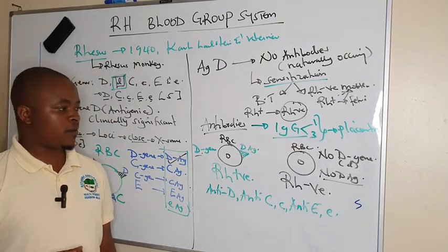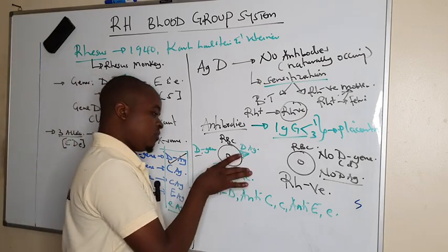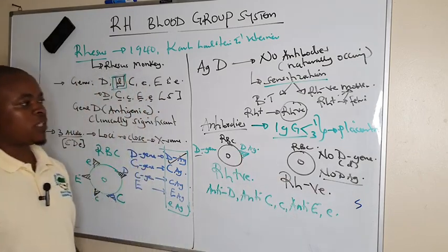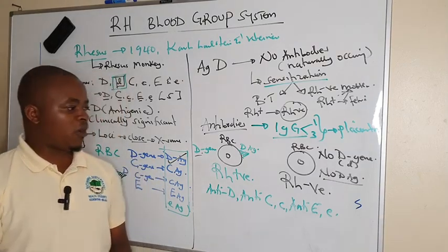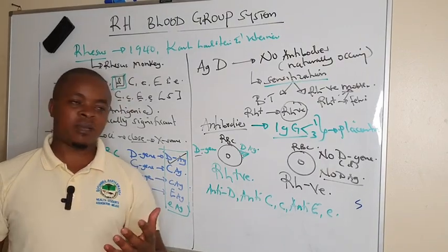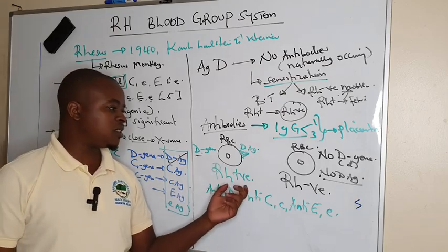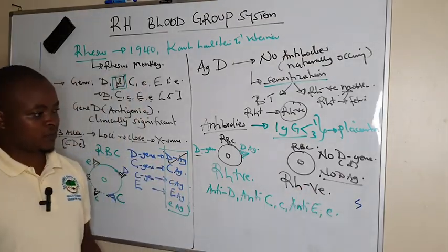It is dimeric, and we have seen what an individual regarded as Rhesus positive looks like, and Rhesus negative. So the challenge with this, which we apply in our hospitals during compatibility testing before transfusing someone with blood, is that we have to rule out whether that individual is positive or negative for Rhesus D, which is the most antigenic.